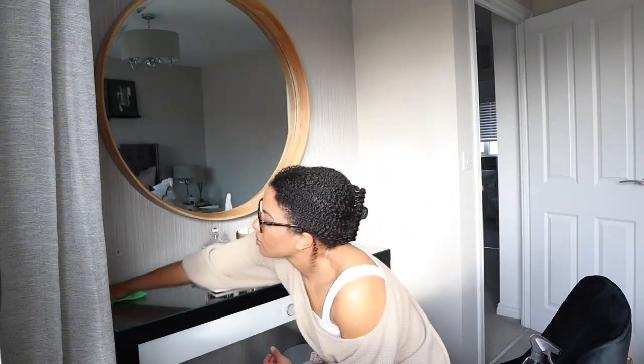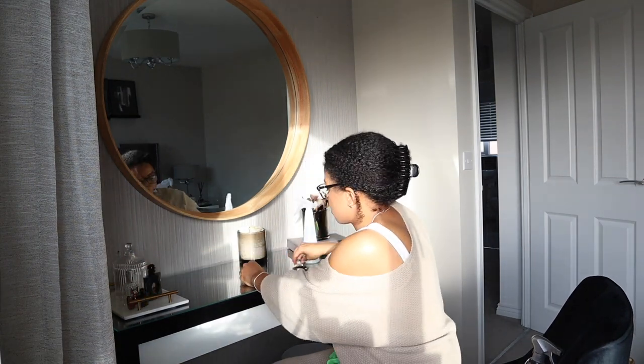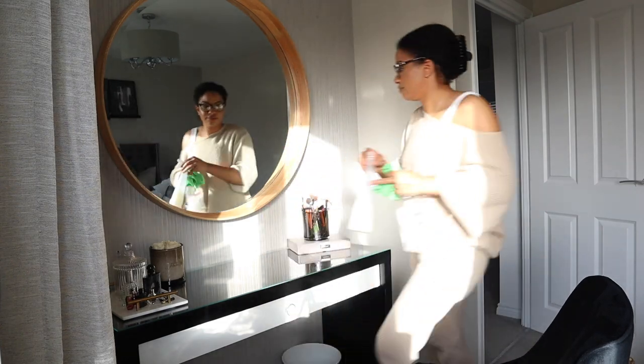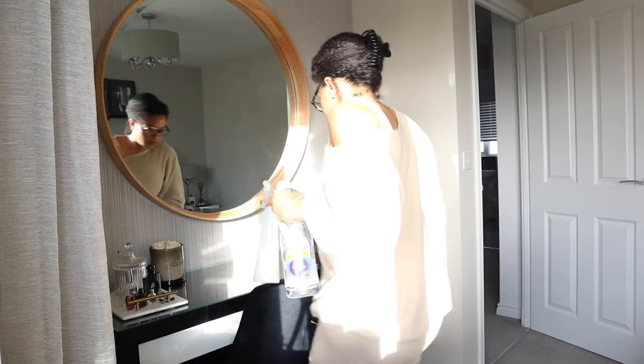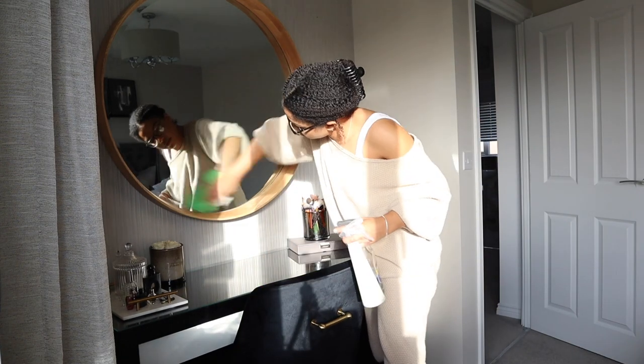Just promise you'll remember. If you're wondering about my dressing table, it is the Marm dressing table from IKEA, however you can't buy it like this. I did a little upcycle a couple of months ago and I wrapped it in black vinyl and added a pull handle just to make it a little bit more special. I absolutely love it and I filmed it, so if you want to see that video then leave me a comment down below and I'll be sure to put it up soon.